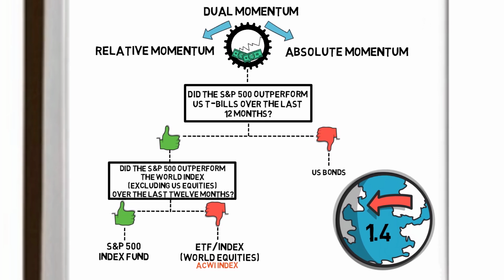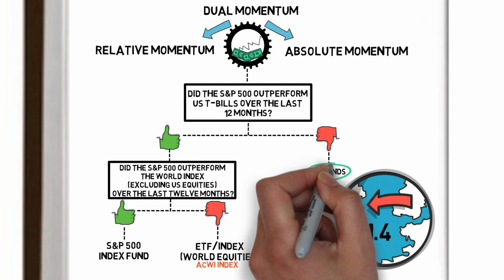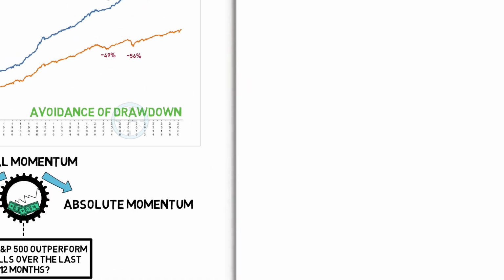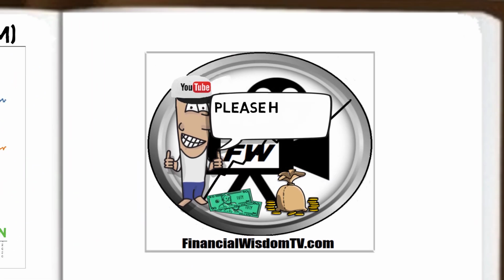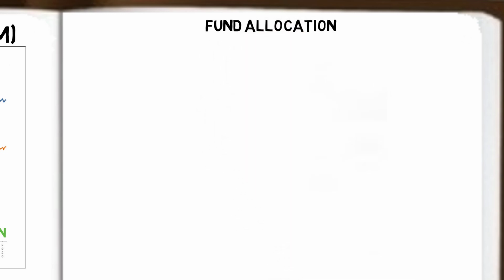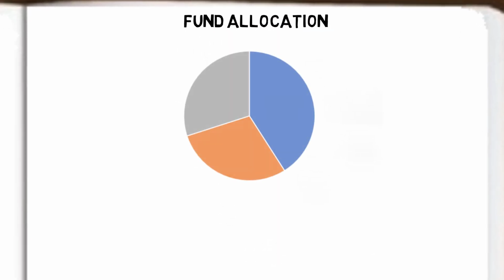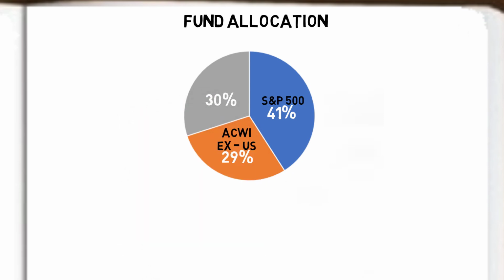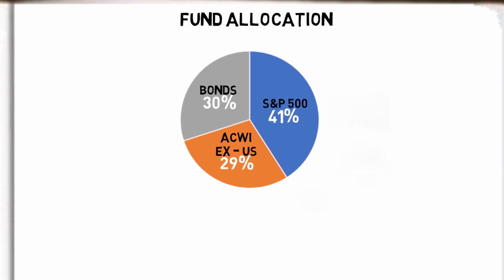At any one time, the dual momentum strategy will move our investments into either bonds, US equities, or world equities. And remarkably, using this simple method has yielded returns of more than 17% per year on average, with considerably less volatility than an equity-only position. Gary followed this process from October 1974 to October 2013. During this period, the strategy allocated funds into the S&P 500 41% of the time, 29% of the time into a world stock index which excluded US stocks, and 30% of the time funds were placed into bonds. Many investors simply follow this process to achieve steady returns each year.